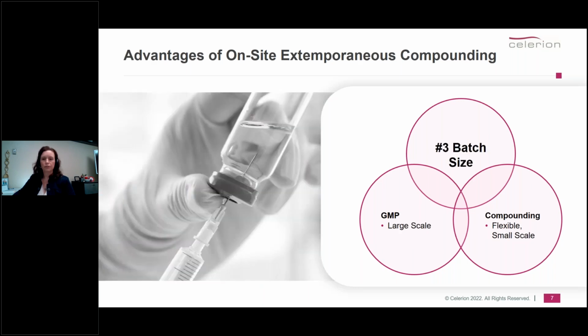As I mentioned earlier, drug supply is often an issue with phase 1 clinical research. Therefore, being able to adjust one's batch size to account for the limited amount of investigational product is a large advantage. We are able to receive small shipments and/or multiple shipments and store the product appropriately. GMP requires large-scale batches and retains, whereas on-site compounding does not.